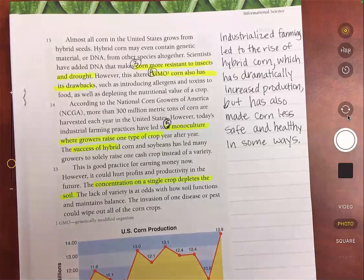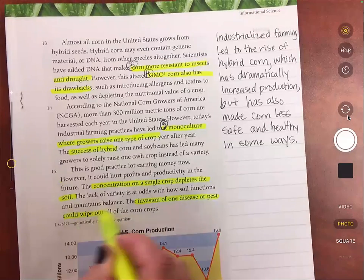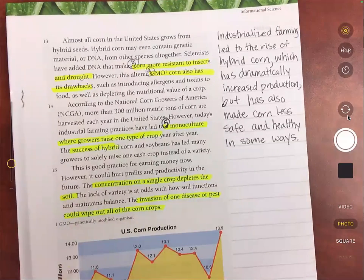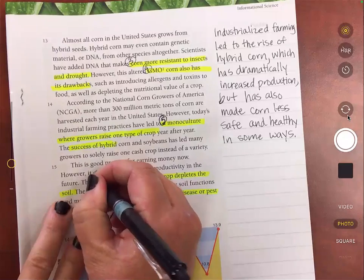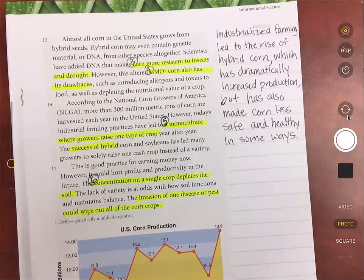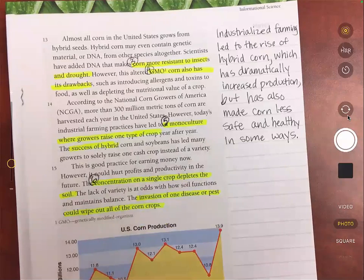Another problem, if you have all of the same crop and you haven't varied anything, if you get one little disease or pest, it could wipe out all of your crops because it's going to go after one type of crop. And if that's the only crop you have, you're not going to be too happy because all of those crops are going to be gone. Okay, that is our key detail number 6. Make sure that you've highlighted those 2 parts that contribute to our 6th key detail.